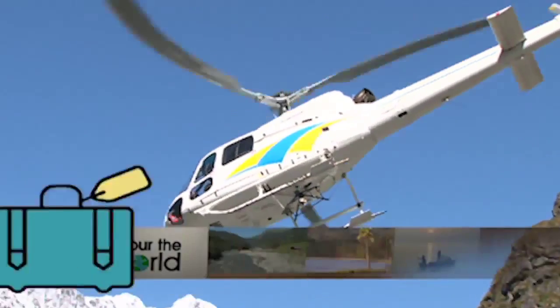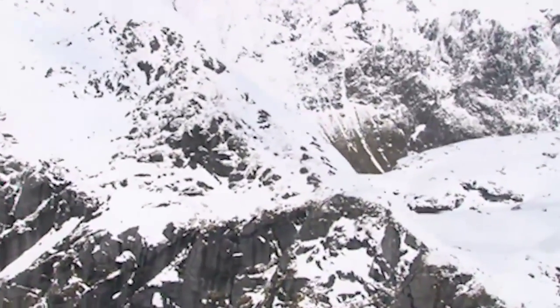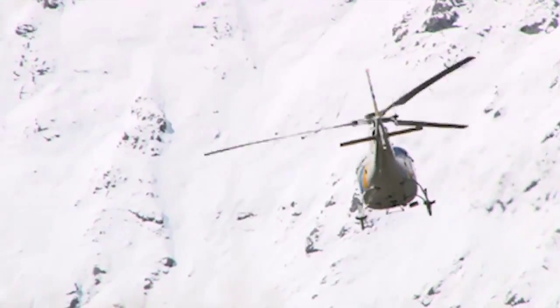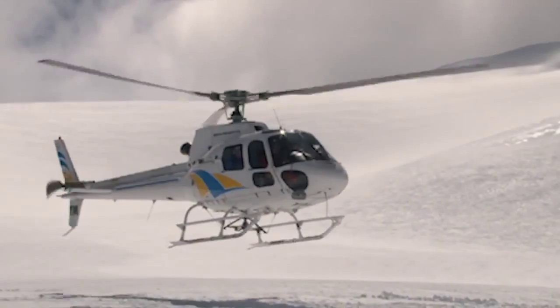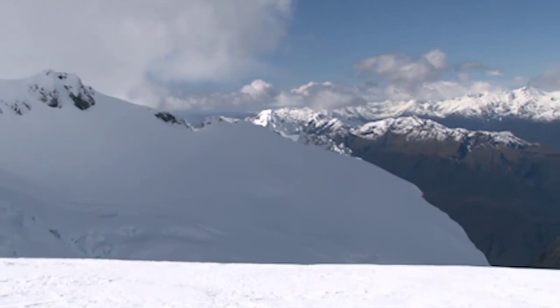Now, from the ground, you will get an amazing view of these snow-capped peaks and glaciers, but it's just the tip of the iceberg. So we're off to get a bird's eye view. It's time to take to the skies for a spectacular ride to the top of the world. Our scenic flight includes a spectacular snow landing, and again, this is an experience we will never forget.